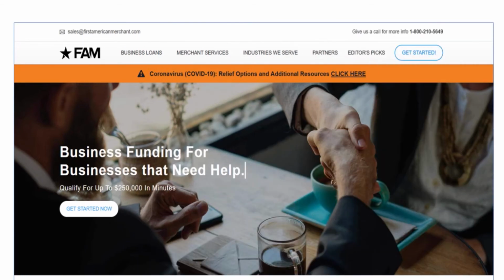And we also have First American Merchant. This is for merchant cash advance. This is a kind of cool company, and this is a great way to secure a credit check free loan. And this is for MCA, of course.